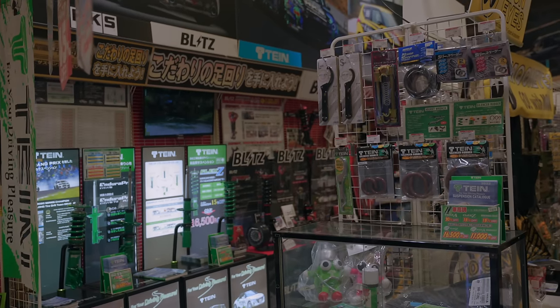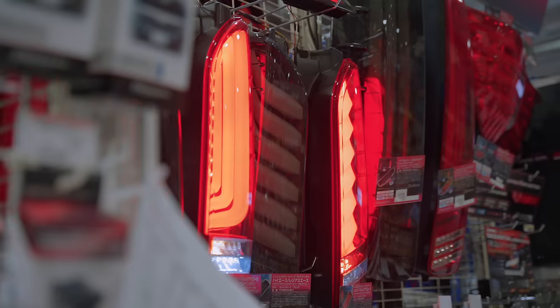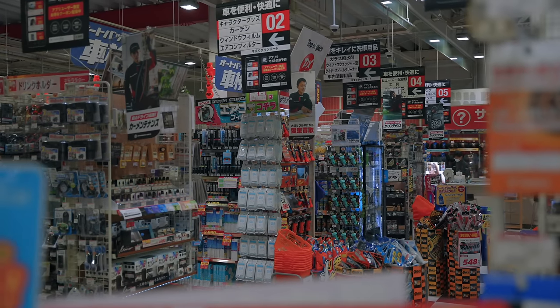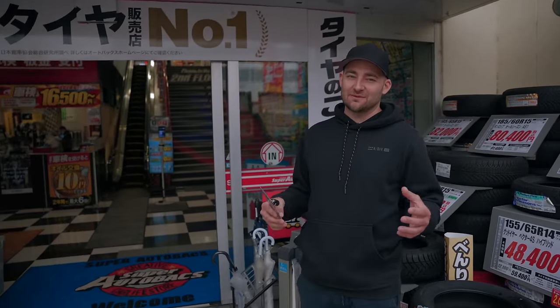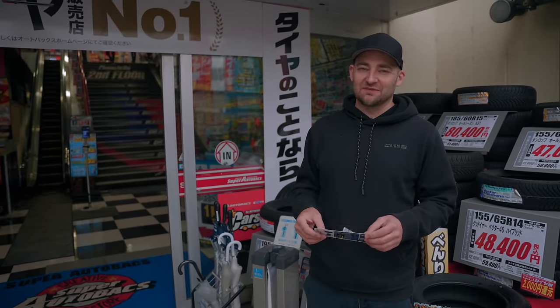Accessorizing your car is hugely popular in Japan. If you've got an older car, the parts are still out there, they're just harder to find. So these parts stores are absolutely massive, but if you're driving something a little bit older like we are, you're not gonna find many parts.